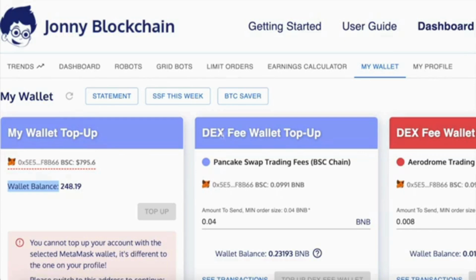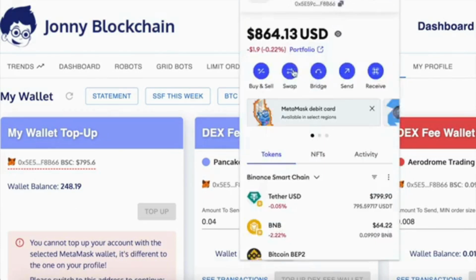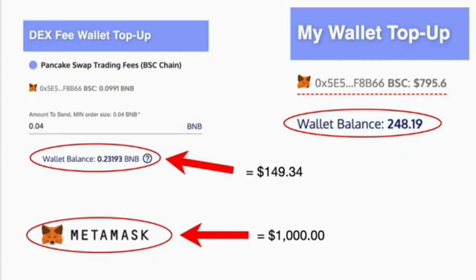And then if we look over here, it says the DEX fee wallet top up. And at the current time, that's got 0.23193. So there are two wallets that are involved in the actual trades themselves. There's a third wallet, and that wallet would be your MetaMask wallet. And so if I look at this MetaMask wallet, it's got a stable coin of Tether, and it's got 797. So let's pop these three wallets onto this presentation sheet.